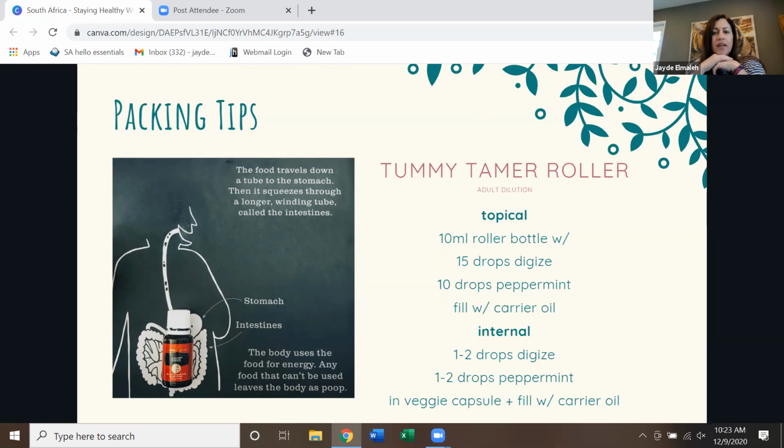So for making a roller so that you have something in your purse, again, this is an adult roller right here. So in a 10 ml bottle, you'd put 15 drops of DigestZen, 10 drops of peppermint, and you'd fill it with carrier oil, and you would roll it on your belly. A fun trick is if you are constipated, sometimes our systems go into shock when we do flights. So if you're constipated, you want to roll it clockwise.